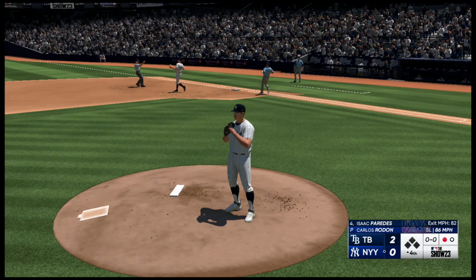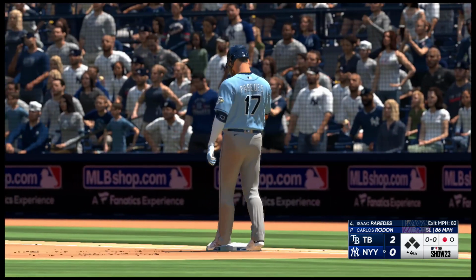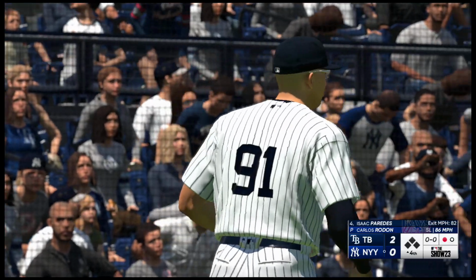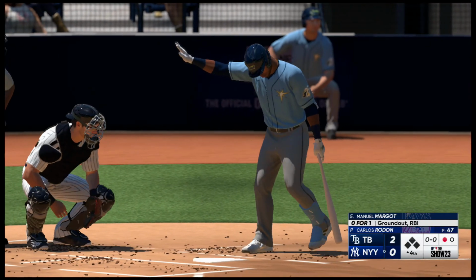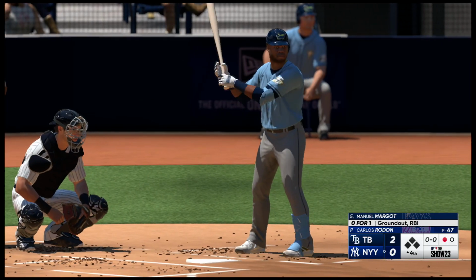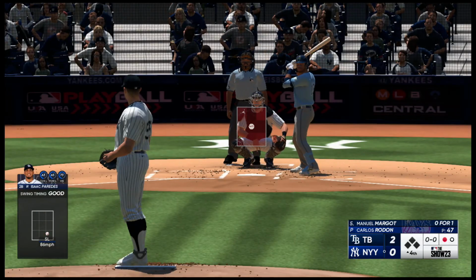Tosses to first. 1 up, 1 down. Well, he's doing a nice job of keeping the ball out of the air, lets the defense work behind him with another ground ball. Good execution. Here's Manuel Margot. 0 for 1. He hit into a fielder's choice his first time.